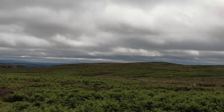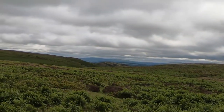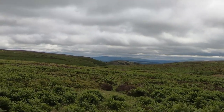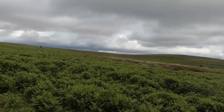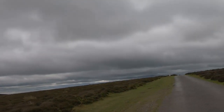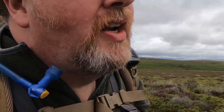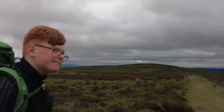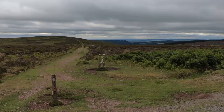Distance there, we've got Titterstone Clee Hill, and to the left, Brown Clee, where we were a few weeks ago. And everywhere else, we've got nothing. Just come across the top of Minton Batch, which is down there, and snakes its way around the hillside to the right.